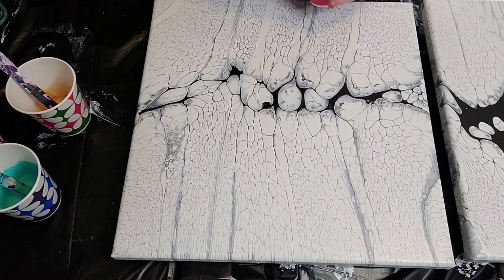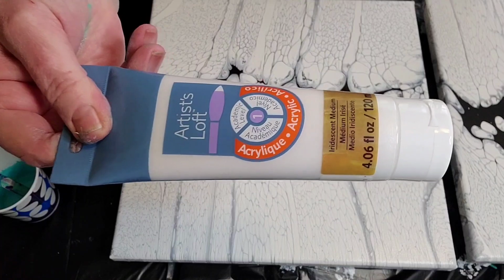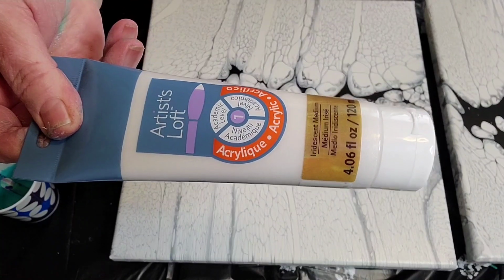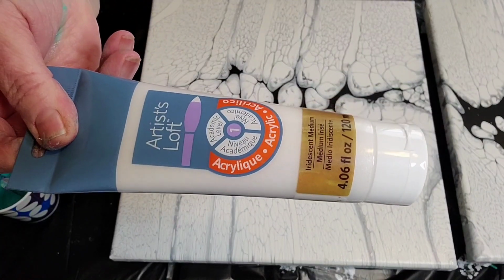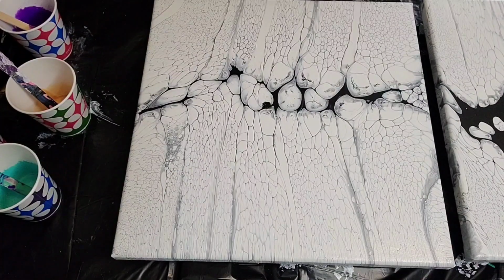These have dried for 2 days now. I did add some iridescent medium from Artist Loft. They are discontinuing this, so if you have a Michaels near you, they're $1 a tube right now if you want to go grab some. And this just gives a nice sparkle to your paint. You can add it to any paint and it gives you a real nice sparkle.